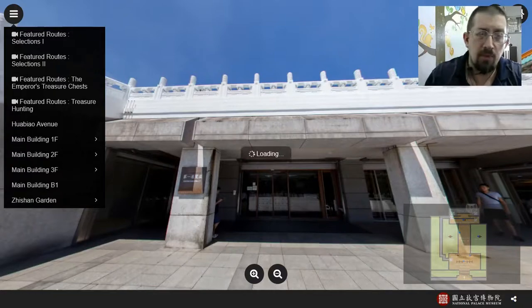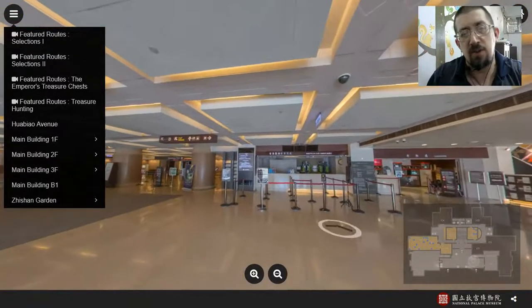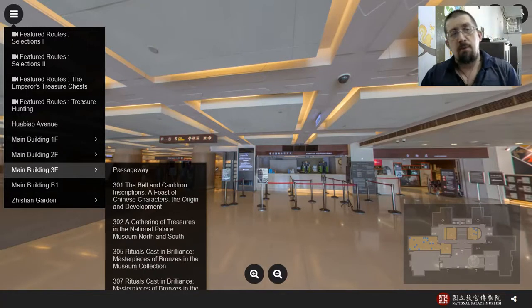We'll go inside the very front entrance here. This is the first entrance where you have to go inside and get tickets, and then you can go up the stairs. But now I'm just going to jump and click over here to the main building, third floor. We're going to click on this because time is short.